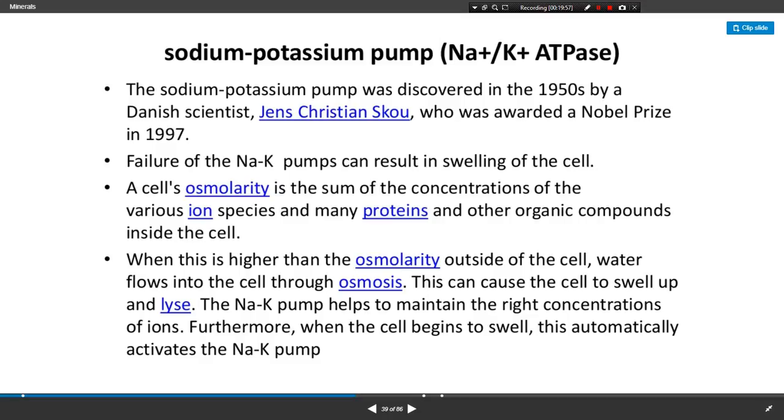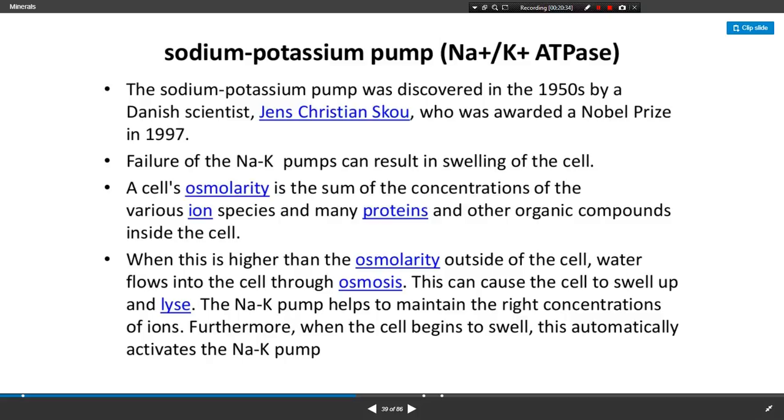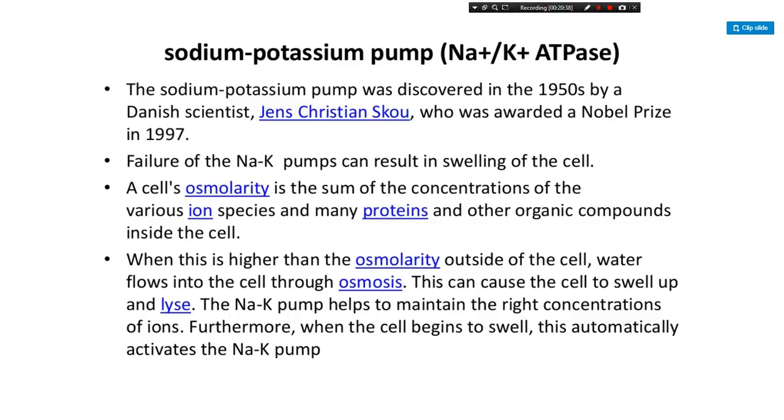Mg2+ K+ ATPase. The sodium potassium pump was discovered in the 1950s by a Danish scientist, Jens Christian Skou, who was awarded a Nobel Prize in 1997. Failure of Na/K pumps can result in swelling of the cells. Cell osmolarity is the sum of the concentrations of the various ions, species, and many proteins and other organic compounds inside the cells. When it is higher than the osmolarity outside of the cells, water flows into the cell through osmosis, and this can cause the cell to swell up and lyse. The Na/K pump helps to maintain the right concentration of ions. Furthermore, when the cells begin to swell, the Na/K pumps are automatically activated.